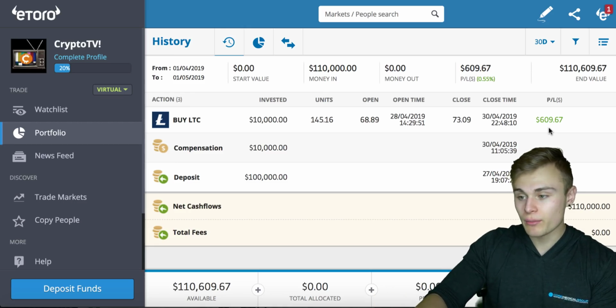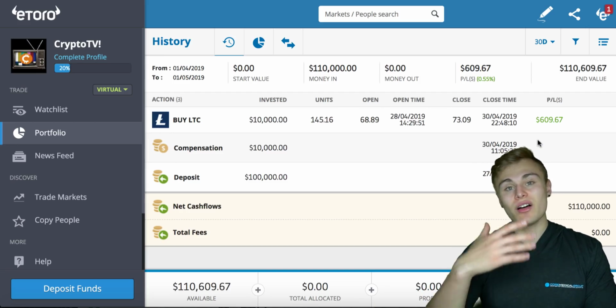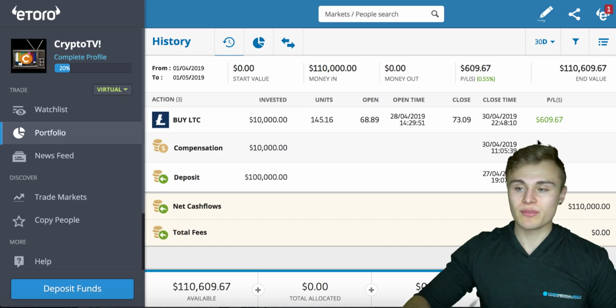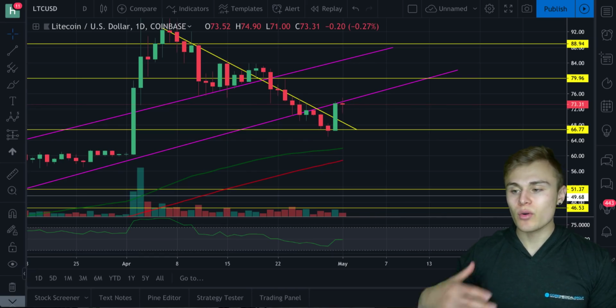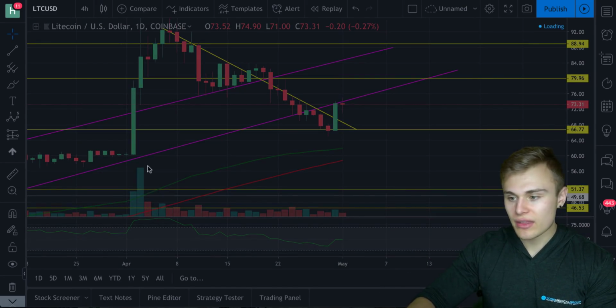So that's pretty awesome. You can see we did profit around $610, and now we did sell off our 10% position. So we're going to reevaluate where we are, which I'm going to explain in a second, and then figure out where I'd like to buy in again. So here's my concern and where I think we're headed.